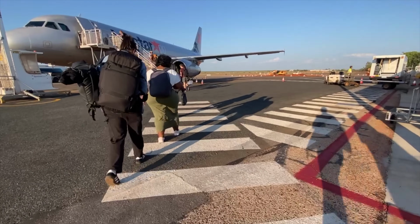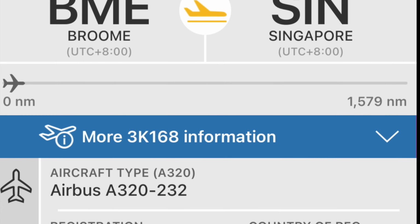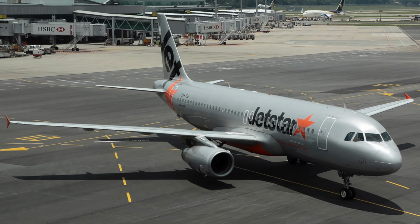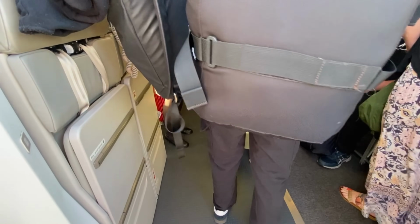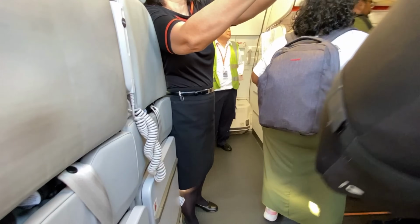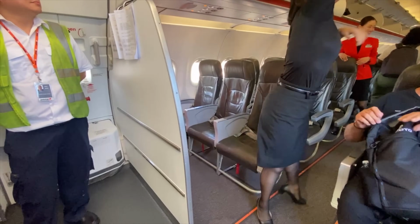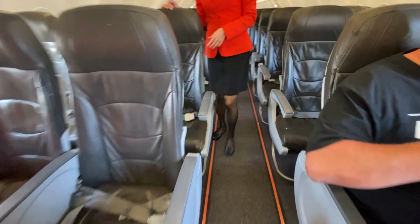Waiting on stand this afternoon is an Airbus A320-200 registered as 9V-JSO. She was built in Toulouse, France in October of 2012, being delivered brand new to Jetstar Asia later that same year, making this aircraft 12 years old. Jetstar Asia's A320s, much like their Australian counterparts, are in an all-economy class layout with 180 seats in your standard 3-3 configuration. This evening I shall be seated in 5A.